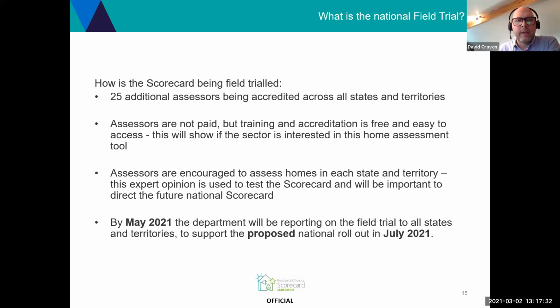The assessors are assessing homes in each state and territory, and then we'll get feedback from them. They'll do a short survey after each assessment they do, and they'll also be encouraging the householders that they're working with to also complete a survey. So we're going to get some really good feedback about how the processes and the technical capacity of the tool has gone in each of those rating situations, and that will help us really to form an evaluation of the national scorecard overall. By May later this year, we'll be reporting the outcome of this field trial to all of our jurisdictional colleagues in the various states and territories in support of the proposed rollout, which will hopefully be happening from the middle of the year.